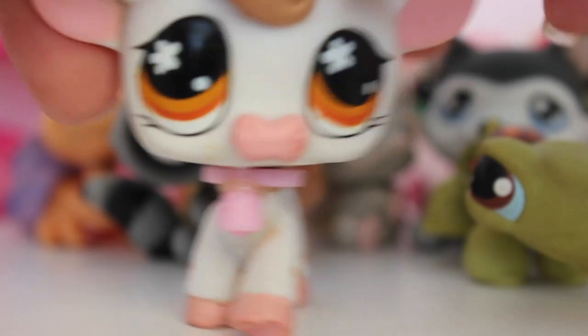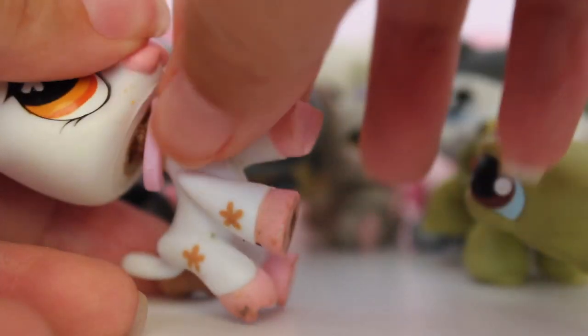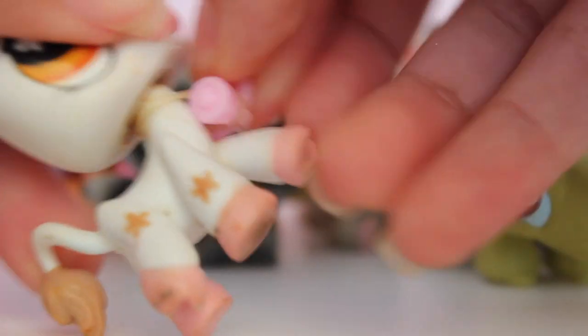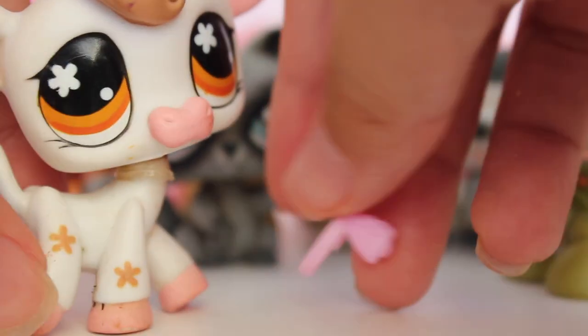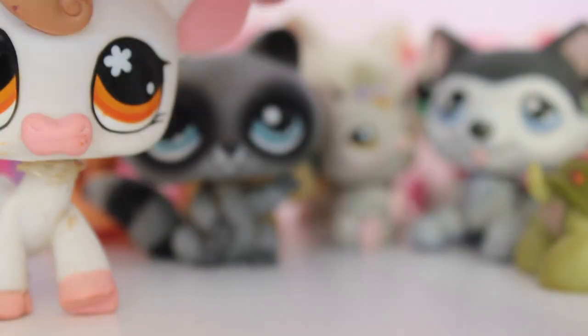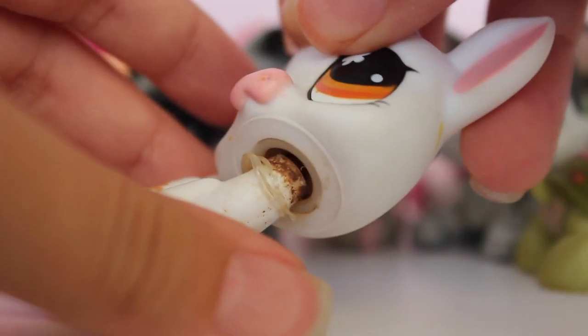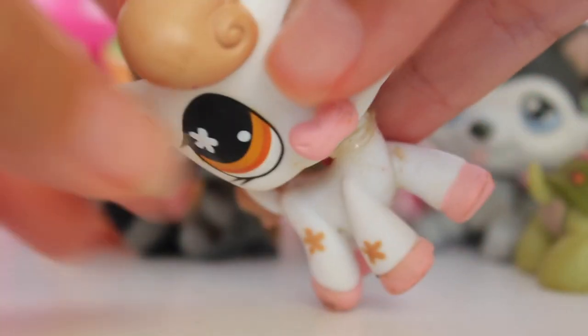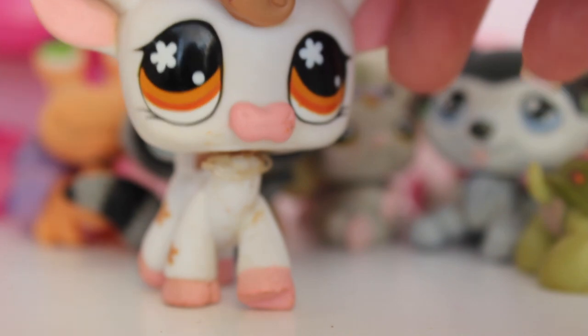Okay, we got a cow, moo. I've seen this cow a lot of times. He's really cute, or she, and it came with a little accessory. I don't know if the person knew that this cow had an accessory on it, but it's this little bell. I'm guessing this is when it was in packaging because the rubber band is still here and it's keeping it intact. So yeah, we got a little accessory, a little pink bell. It's really cute. And this cow's neck is really rusty. It doesn't look too good. He's just really dirty, and I don't see any paint chips, so he looks in good condition.